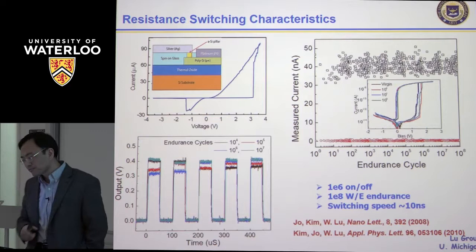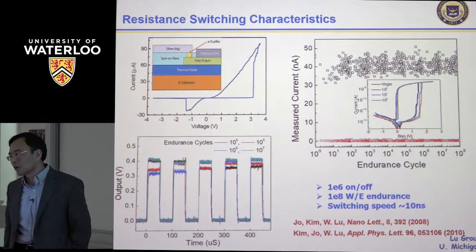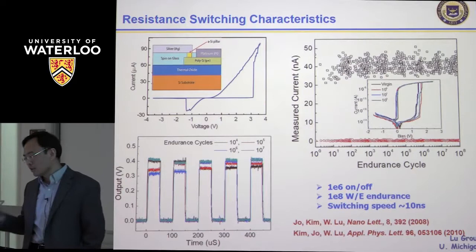Then the device can be cycled. In this case, we showed you can cycle it over 100 million cycles. Okay, so you can program the device from the low resistance state to the high resistance state and reset it, and do this for many, many cycles.